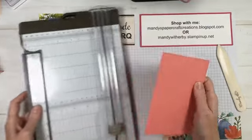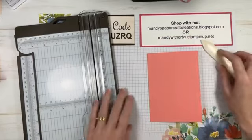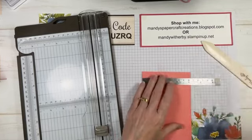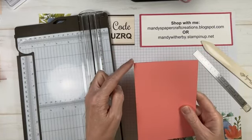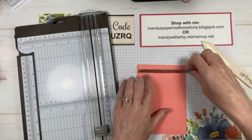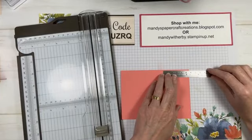Okay, so now we're going to create the pop-up inside of our card. I'll just give that another burnish. We're going to take a ruler now and a pencil. Oh, where's my clicky pencil? There it is. What we're going to do is measure from that folded edge, from that top corner. So from the left corner on that folded edge, we're going to measure 5.5 centimeters across the top, and we're going to put a pencil mark. And then I'm going to measure down the side at 5.5 centimeters. I'm just going to turn my cardstock around to make it easier for me to see that. We're going to measure at 5.5.